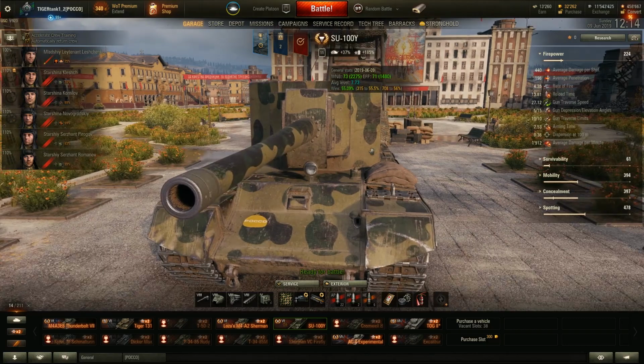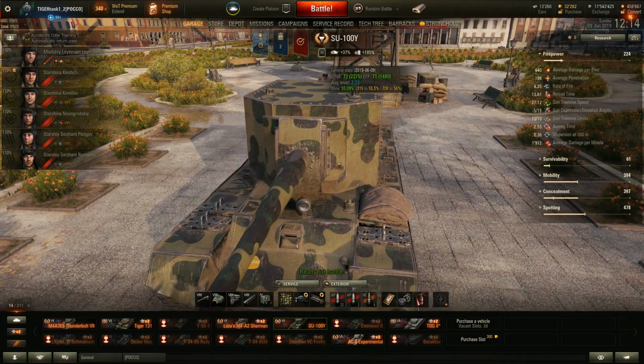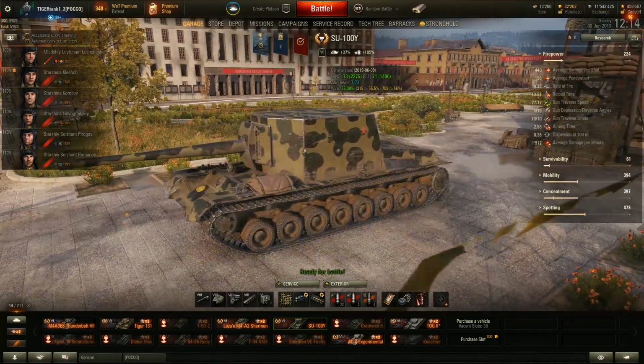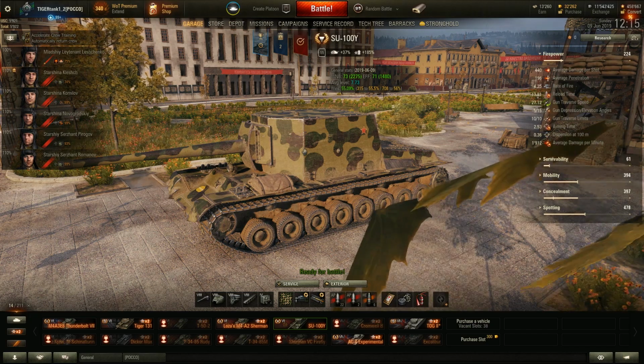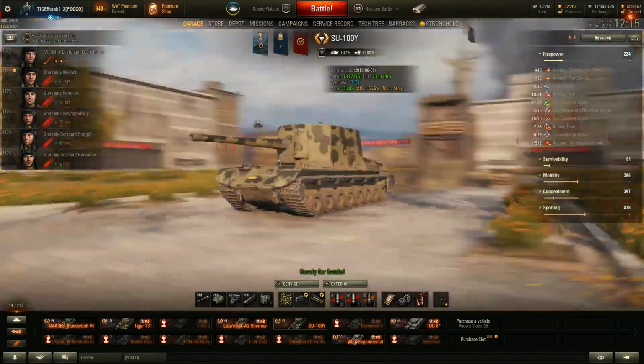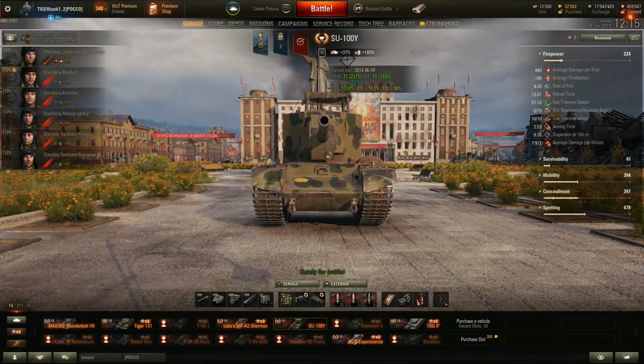So the gun traverse speed is also not too amazing, 27.12 degrees per second. The gun depression is horrible with 5 degrees and 15 degrees elevation. This is typical Soviet stuff. You're not supposed to shoot below you. You're supposed to shoot straight in front of you. And yeah, if there's a tank below you, this is not a Ridgeline Warrior.